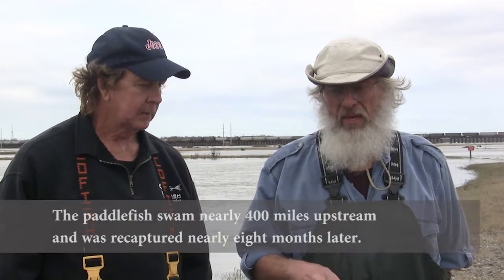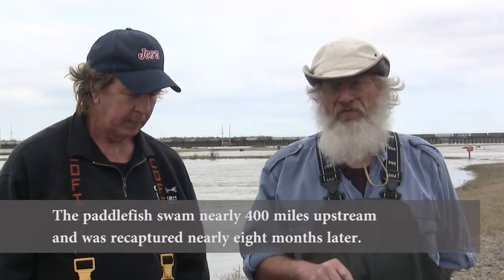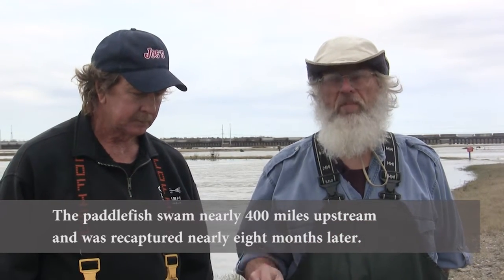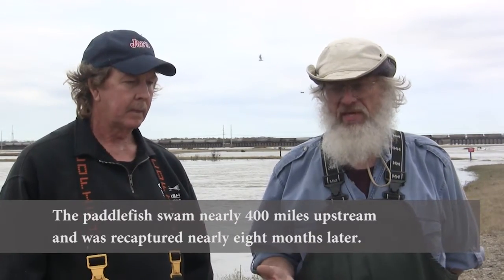And after later finding out the tag was actually from a fish that we had tagged here at the Bonnet Carre Spillway, which I knew was highly unusual. It would be of interest to a lot of people. The recapture of that fish is important for 2 reasons. One is academic, in that we were able to calculate how fast the fish moved upriver, compare that to water velocities in the river, and just from a fish biology standpoint, we now know what the swimming speeds of adult paddlefish are in a riverine environment.